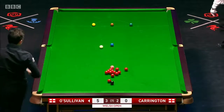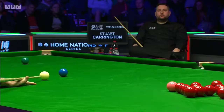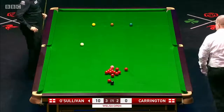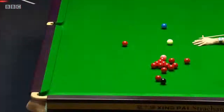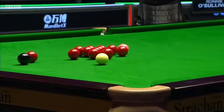Boy, oh boy, Don, you see that ball come off the second cushion? There it flew. Well, wonderful recovery, but this one, when it came off the third cushion, I can't believe how quick it came off.